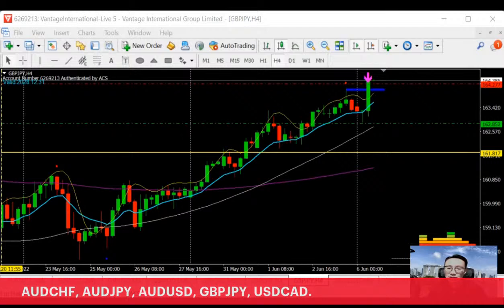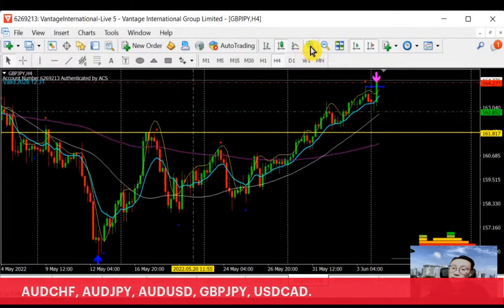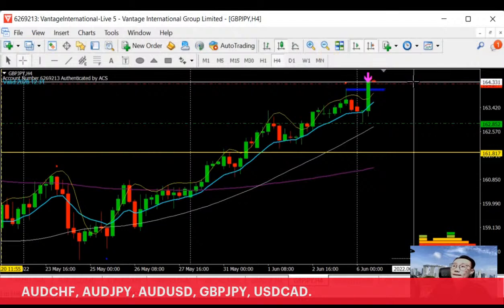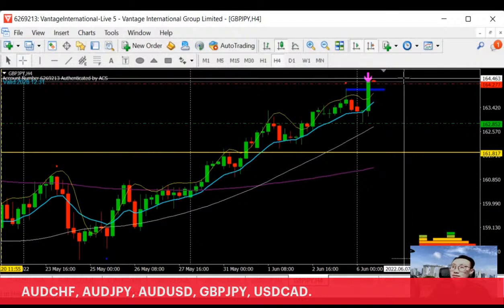Pound yen. Okay, so let's take a look at pound yen. 164.431, this is what we are talking about. So 161.8 for pound yen, this area. 161.8 is the Fibonacci.